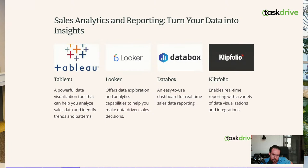Databox is awesome. You can have your goals. It can alert you if you're not hitting 70% of your goals according to the time in the month or in the quarter. You can have it on your Apple Watch. You can have a lot of notifications. The integrations are awesome. It integrates with everything, even with spreadsheets. So if you have a spreadsheet of data and you just want to visualize it, you can integrate with Databox and you can do some really good stuff.